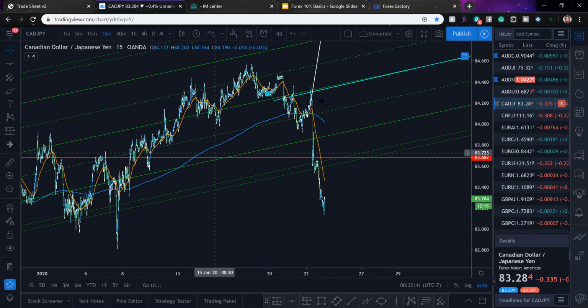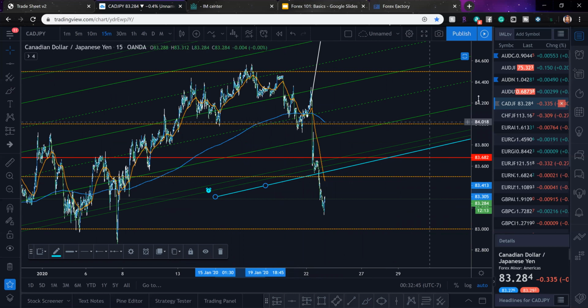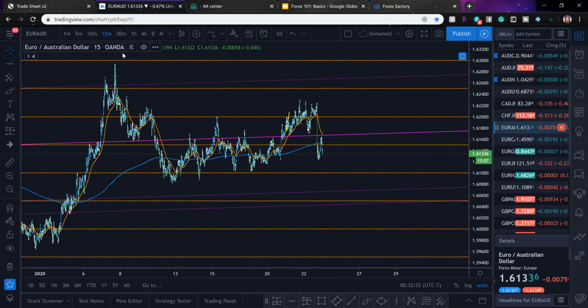This thing's broke out of here. So I mean, we can throw an alert right here. If it wants to pull back, if it does pull back, we can go check it out. But I don't know if that's going to pull back for a little bit.